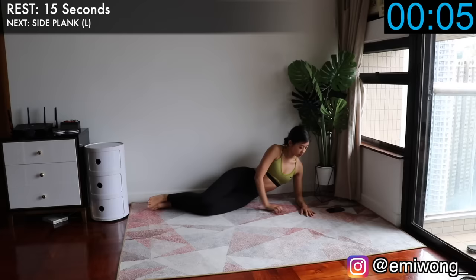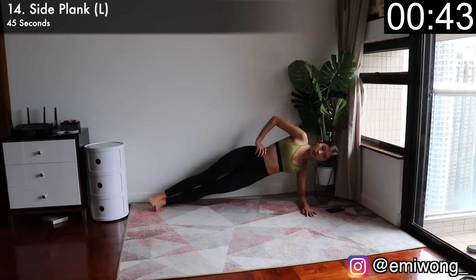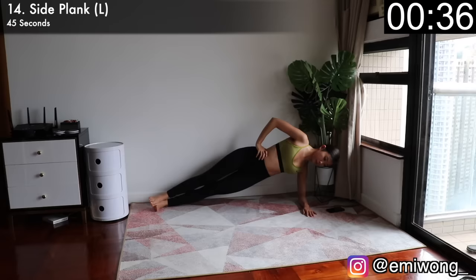Exercise. Same thing, focus on using the left side of your waist to lift your whole body up. Don't quit on me, guys. I'm here with you. Think of your goals and transformation you so badly want to achieve. Do this for yourself. No one can take away your hard-earned results from you.